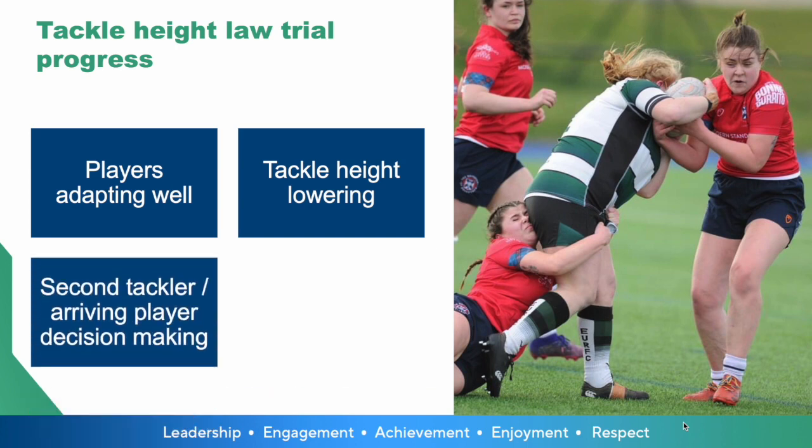The second tackler and arriving player decision making is certainly an area that is catching players out. I think the photo on the screen at the moment is a really good example of what a player is allowed to do. Obviously the primary tackler nice and low, making a low effective tackle, and the arriving player is allowed to rip the ball. Naturally, that ripping of the ball, if it's done at high speed or the player gets it wrong, can lead to shoulder or body contact on the ball carrier, which can then put them in a shared headspace, which obviously could lead to sanctions. So that's certainly a work on for players, which I think is a key message coming through from the whole game.